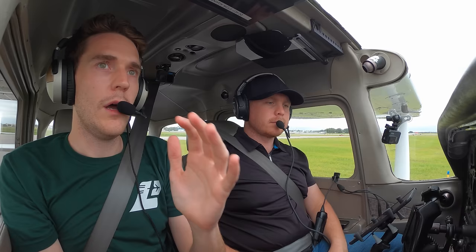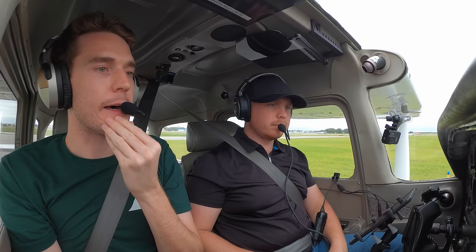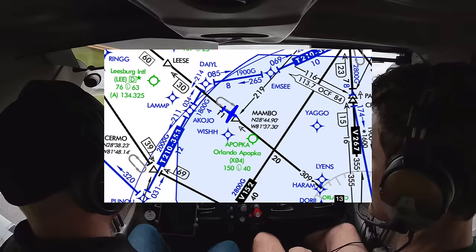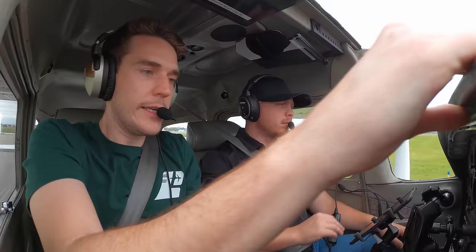Other than that, we're going to go up to Mambo, which is 20 DME. We're going to climb out of here to 1,500 feet. We're going to tell them our requests, go over to Mambo, do a hold. We've already got the 309 radial, which will be going into the fix, hit the fix, go outbound, and then parallel entry. Yeah, cool. And then we'll brief everything while we're up there.